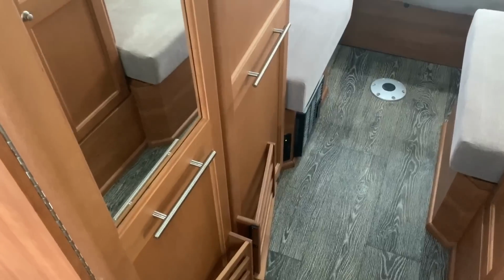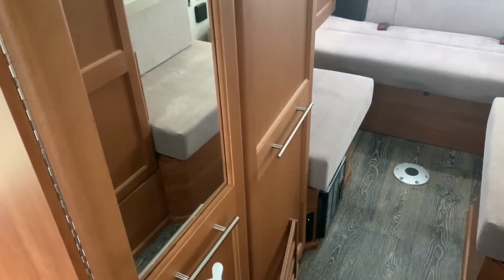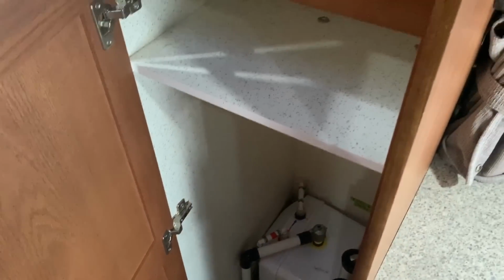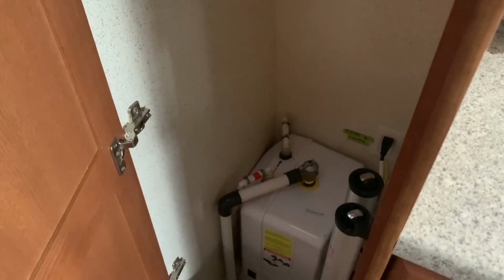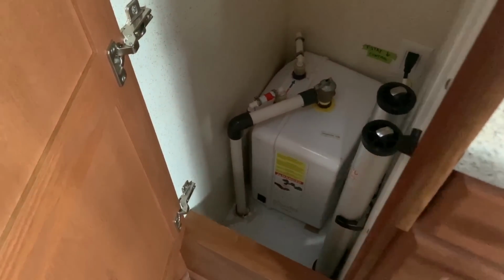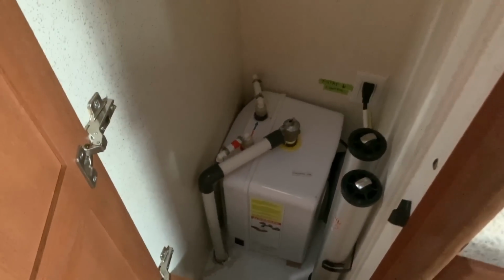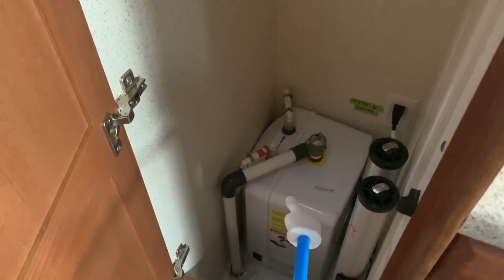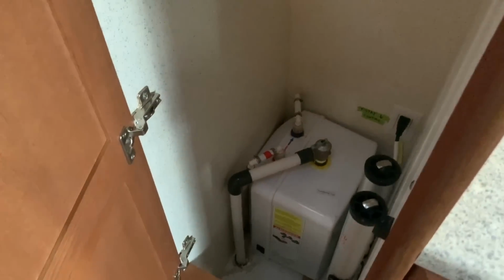Wet bath here. I will open that up and show you that on the way back towards the front. You can use this as a wardrobe, pantry, whatever you want to use it for. We have 2 table legs down here, one for the front, one for the rear. This also has an on-demand water heater. That there is your on-demand water heater.